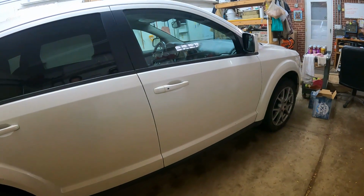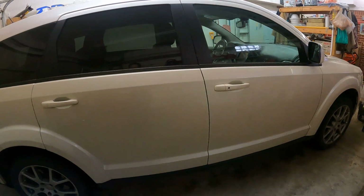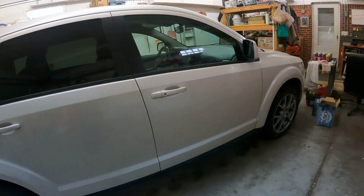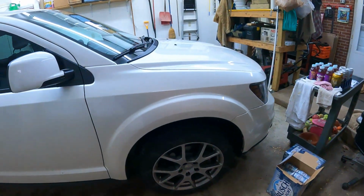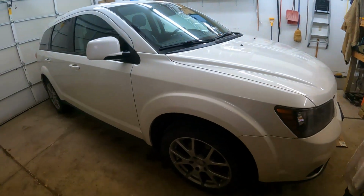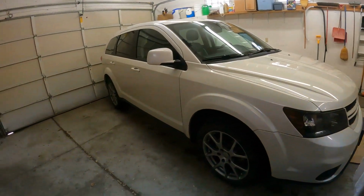So besides the battery, the third row seat I showed you is kind of cramped. The cup holders are small. Other than that, it's just a decent cruiser. So like I said, if you're looking for a used car, these are all over the used marketplace right now.